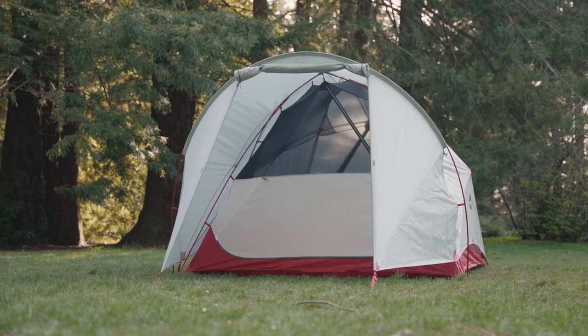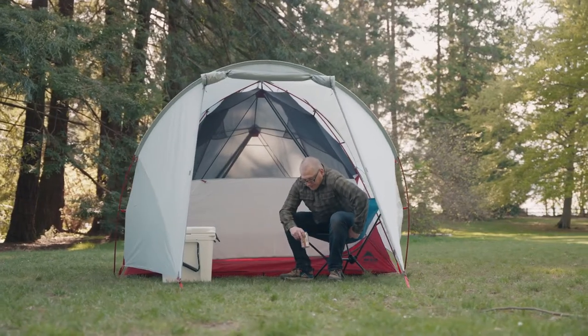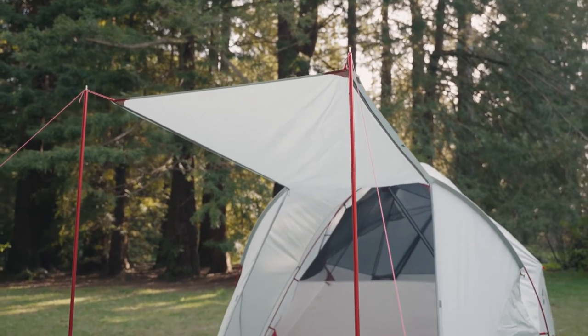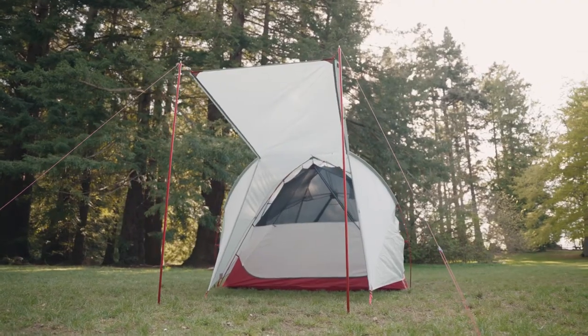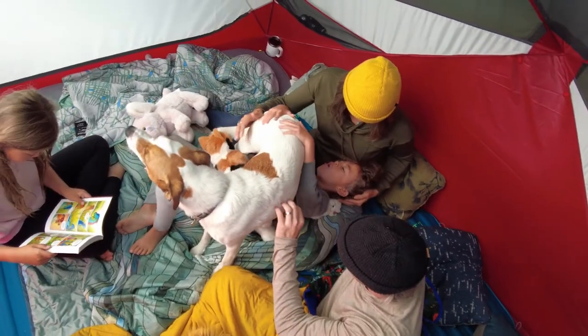The Habiscape also comes in a lounge version with an extra large vestibule that can be used as gear storage for large items like bicycles or coolers. The large fly door becomes a shaded lounge area with the accessory poles. With a focus on quality and thoughtful features, the Habiscape will become a beloved retreat for family and friends to gather and make great outdoor memories for years to come.